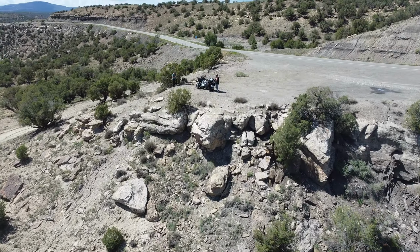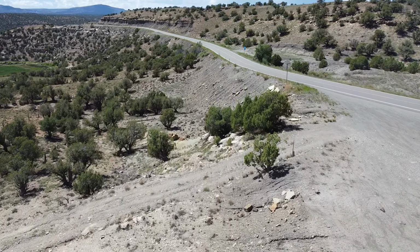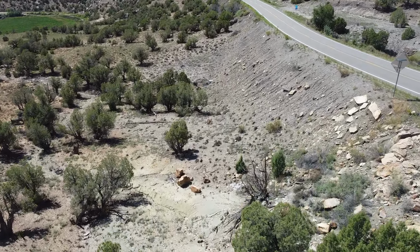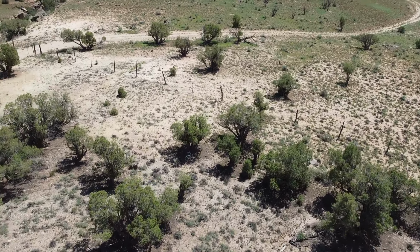And here we turn around and come back toward the Spyder again and just kind of do a passing overview. Note the terrain of the area. Very few guardrails, very high amounts of debris on the side of the road. So you need to be careful if you're going to be traveling the 141.